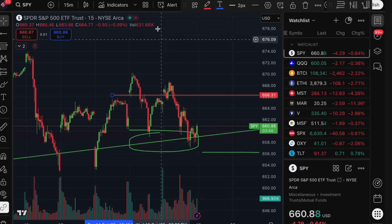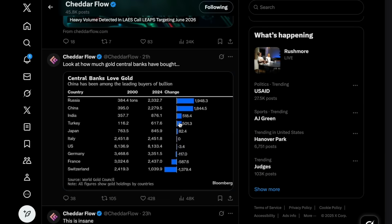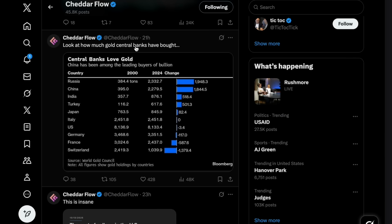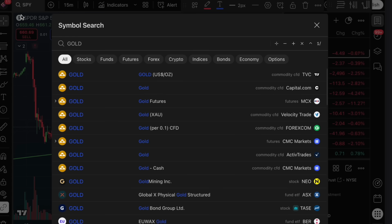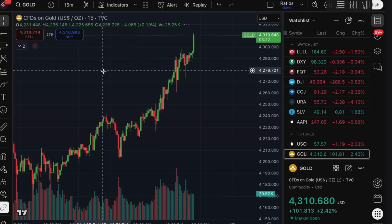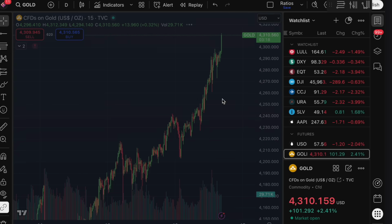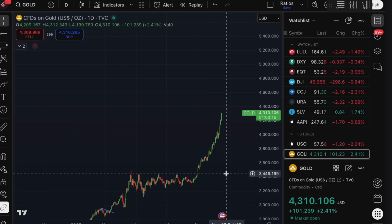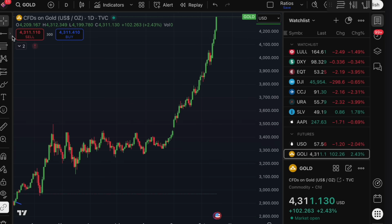Now, something else that was super interesting from this week, if I scroll down a bit here on the Twitter account, central banks have been buying a ton of gold. You could see here since 2000 to the 2024 change. And as of today on the chart, we can actually see that gold set another all-time high, which is incredible. And this is up a ridiculous amount in the past year. Like if I go to the daily chart over here, this is a straight up melt up at this point. Absolutely beautiful breakout over here.